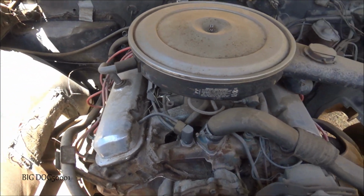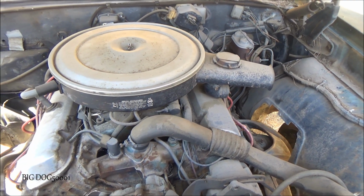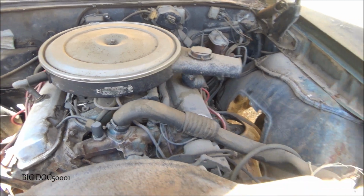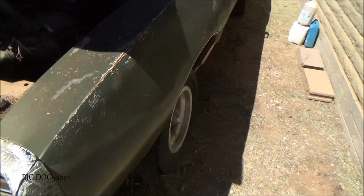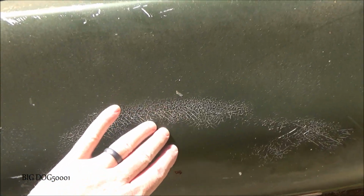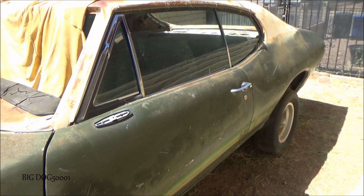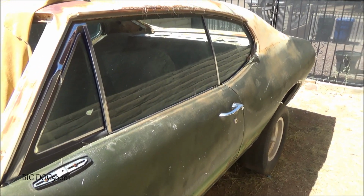Still got the original motor in here, or engine, I should say. And you can see, I mean, the paint's chewed up. This thing needs to be taken all the way down, stripped all the way down to bare metal and started again.